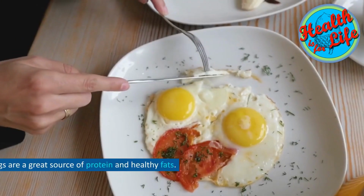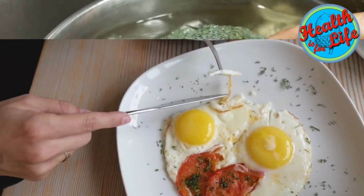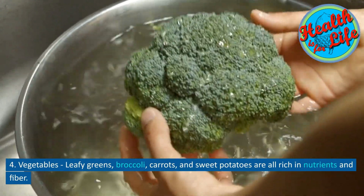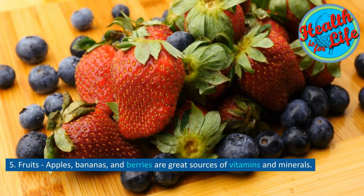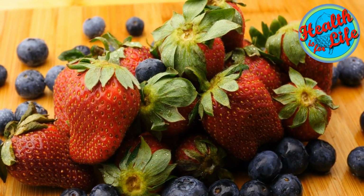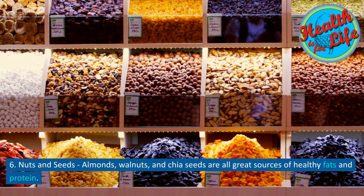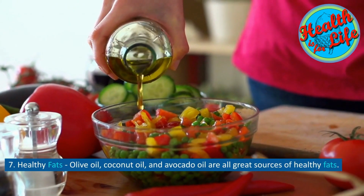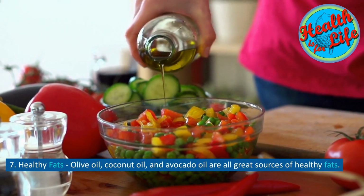3. Eggs. Eggs are a great source of protein and healthy fats. 4. Vegetables. Leafy greens, broccoli, carrots, and sweet potatoes are all rich in nutrients and fiber. 5. Fruits. Apples, bananas, and berries are great sources of vitamins and minerals. 6. Nuts and seeds. Almonds, walnuts, and chia seeds are all great sources of healthy fats and protein. 7. Healthy fats. Olive oil, coconut oil, and avocado oil are all great sources of healthy fats.